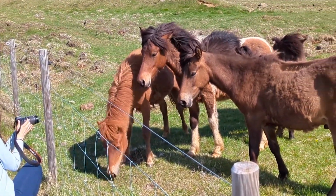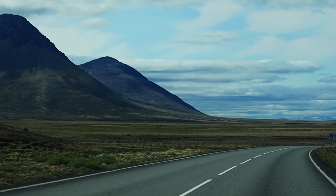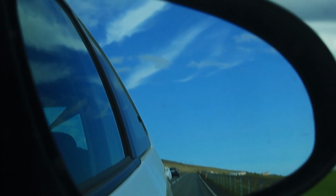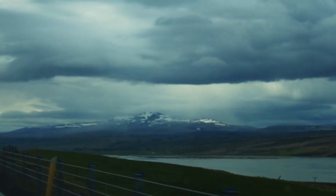We got so lucky with the weather in the north part of Iceland. It's been sunny for the whole 2 days, but now that we're heading out, you can clearly see that we're going over there in the true Icelandic weather.